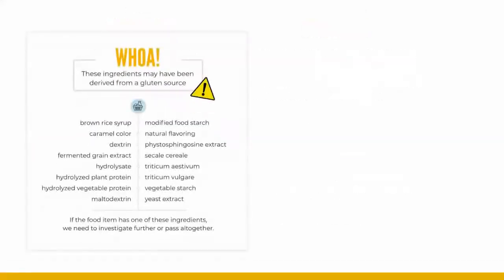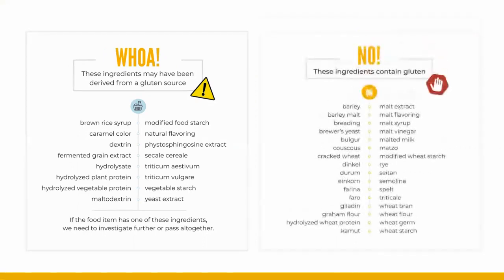So this was our previous woe list. I've had this list for a little over 2 years. And this is what we're going to make some changes to. This is also the no list.